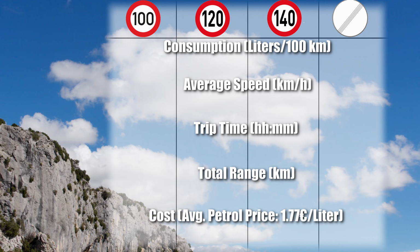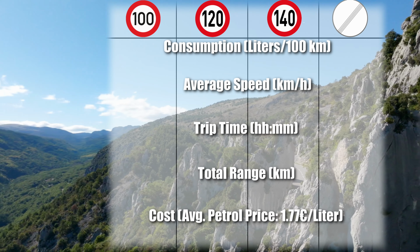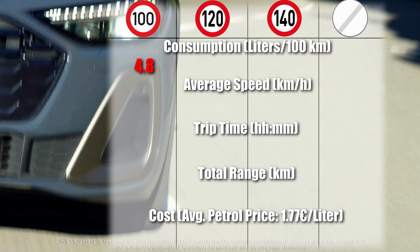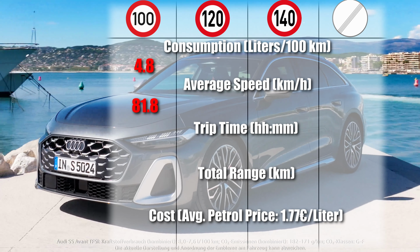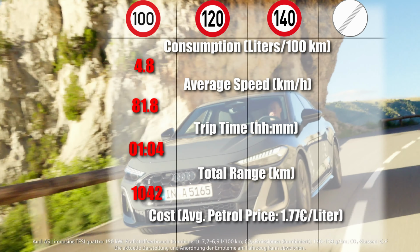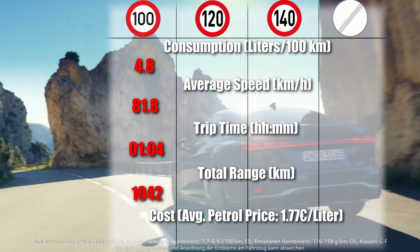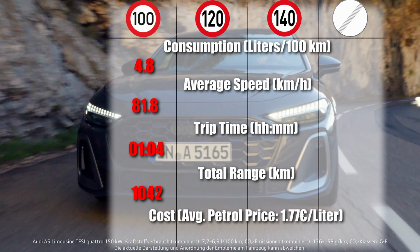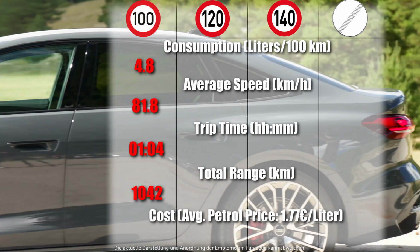For all the numbers, we have this table just like always. Let's start off with the lowest speed test, so the 100 or 80 kilometers an hour test behind the truck. We had an average consumption of 4.8 liters with an average speed of 81.8 kilometers an hour with a total trip time of 64 minutes. That would mean you would be looking at a total range of 1,042 kilometers if you were to drive the car completely empty with the 56 liter fuel tank, so 56 liters consumption. You'd be able to get 1,042 kilometers. That would cost you €8.50.